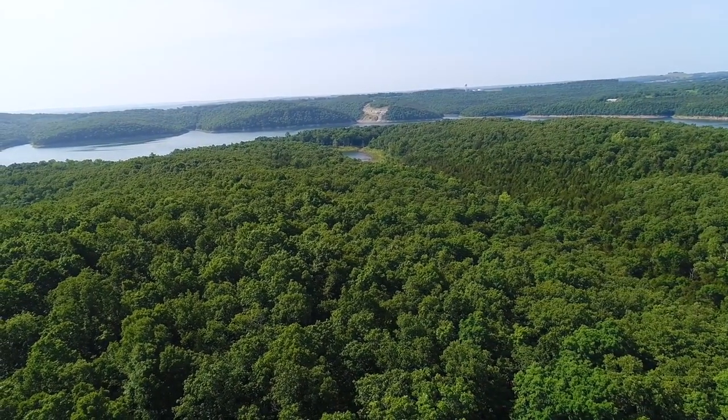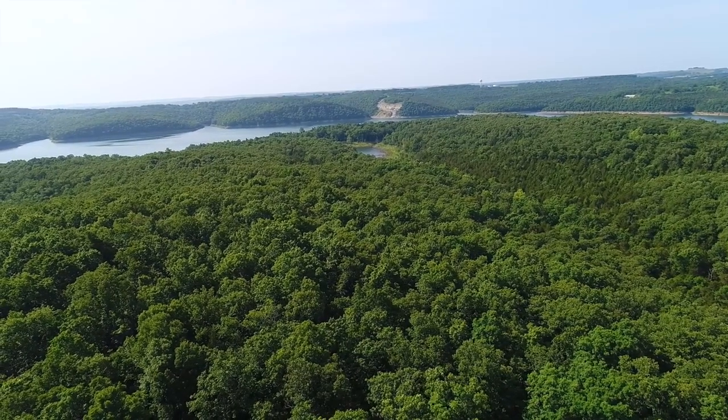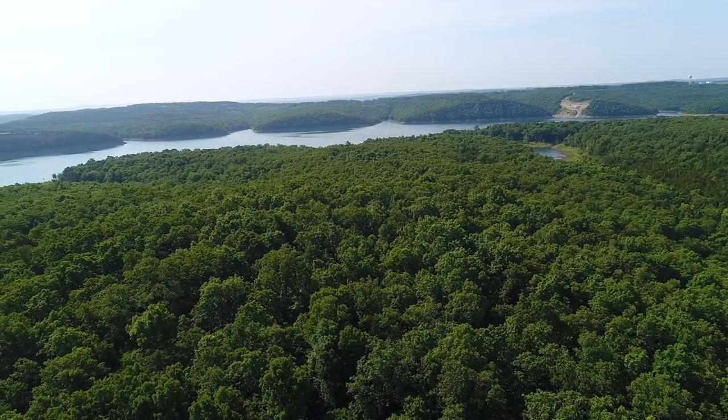Phenomenal property. Like I said, a very large tract, one of the largest out here. Check out InstantAcres.com to see if it's still available. If you've been looking for land on the Corps of Engineer land with access to Bull Shoals Lake, you know it is hard to come by. So here's a big piece with several hundred feet of frontage directly on the Corps line. Gives you access to the water. InstantAcres.com, that's us.